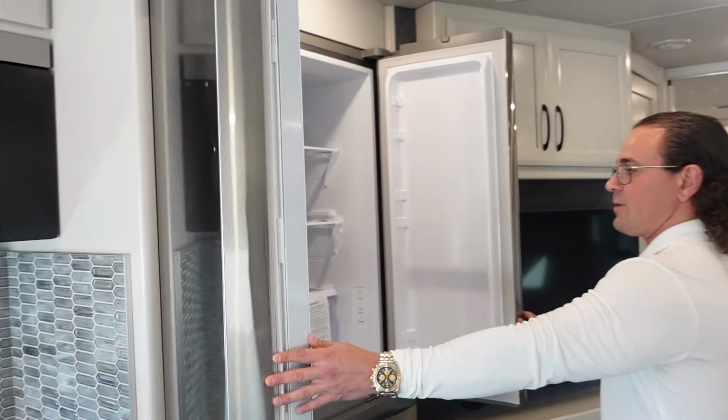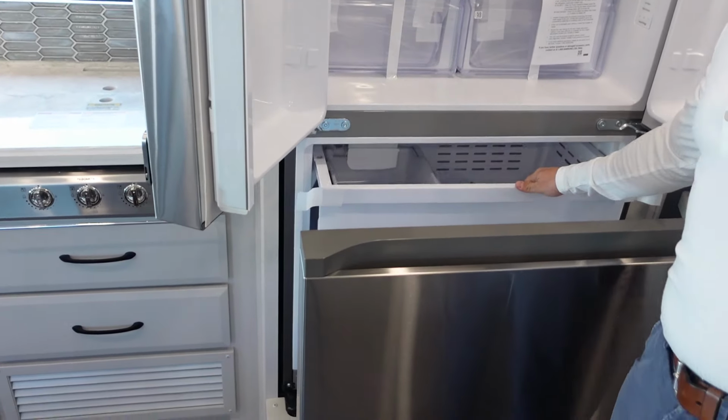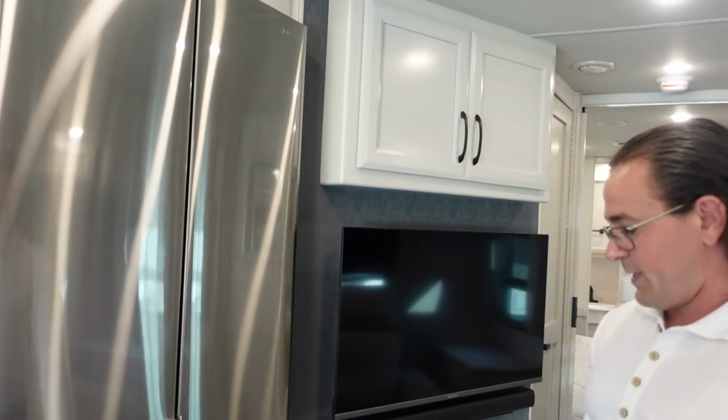Now this is a French door, large fridge, bottom freezer with a built-in ice maker, but definitely more residential in nature than what you see in a lot of them, so really huge fan of that.